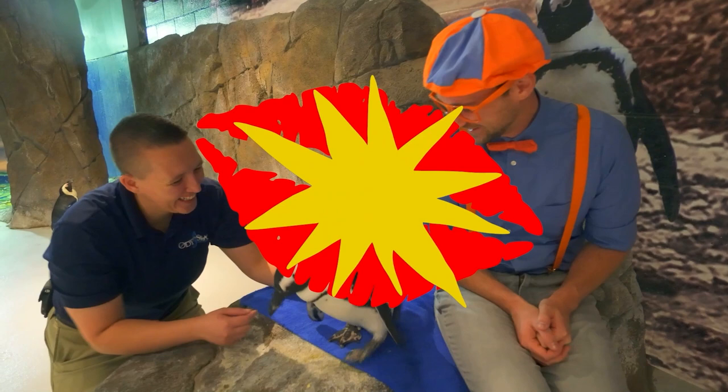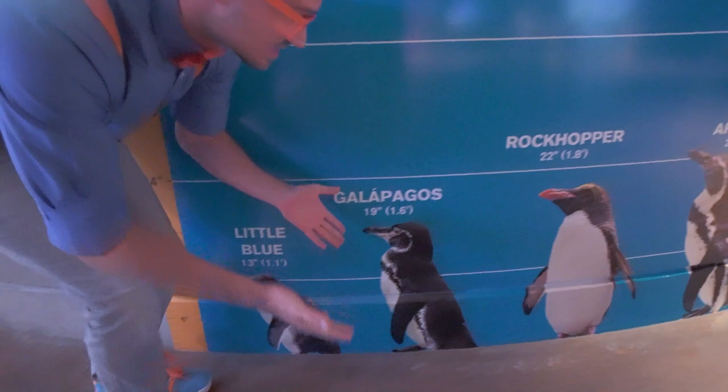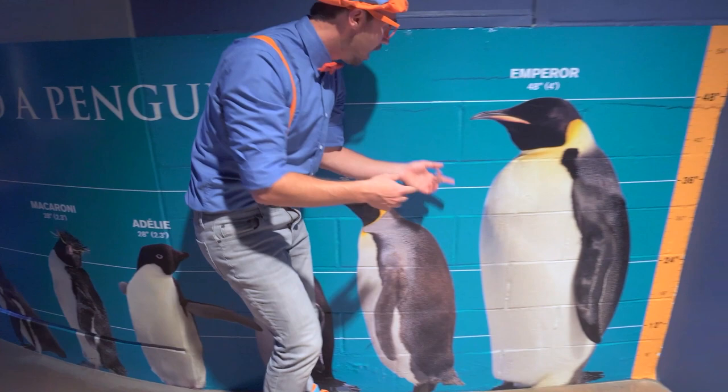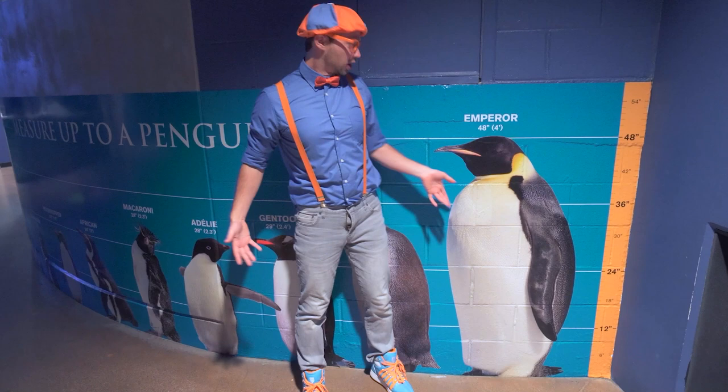Oh, hello! This is a little blue penguin. It's pretty small. Whoa, this board has the sizes of different penguins. Oh, like the penguin I met today, an African penguin. Whoa, and they just keep getting bigger. Whoa, look how big they're getting. Whoa, look how big this penguin is. Whoa, 4 feet tall, 1.3 meters high? Jeez, look how big it is. Whoa, that's a really big penguin.